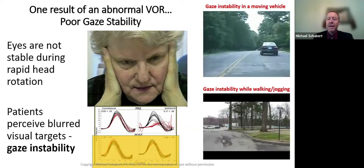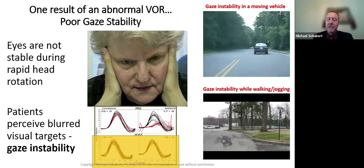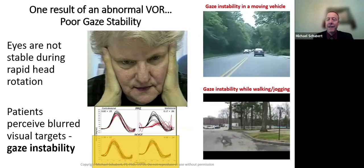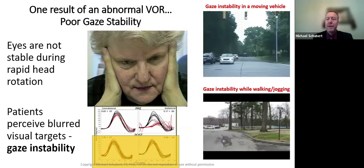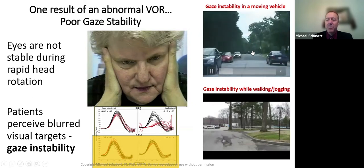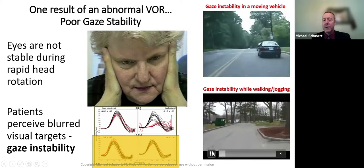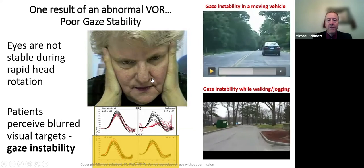But this is really a vestibular unique phenomenon where the eyes are not stable during head movement. And we mock this up by putting cameras on our dashboard or walking with our phone, just to show what gaze instability looks like. And I'm sure you're all very familiar with this.